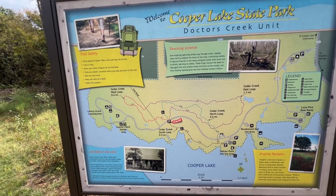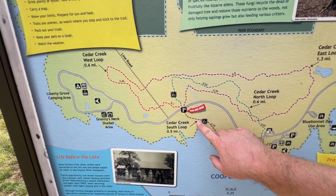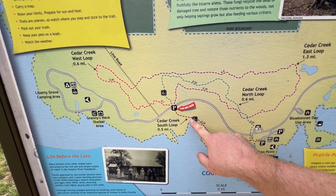Well, I hope you're enjoying your tour of Cooper Lake State Park, Doctors Creek unit. Go ahead and lace up your hiking boots, and I'll show you around the trails. Well, y'all, I have a fantastic day of hiking on tap for you today. We're going to be checking out the Cedar Creek South Loop. It's about a half-a-mile trail.